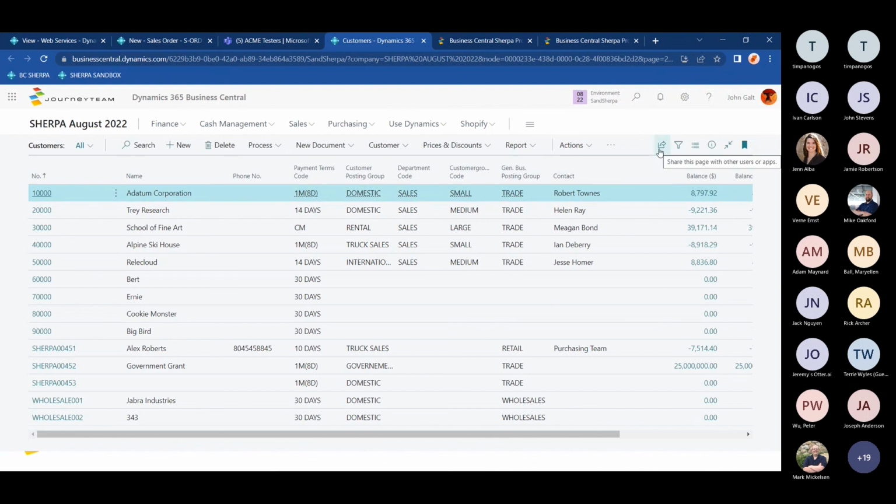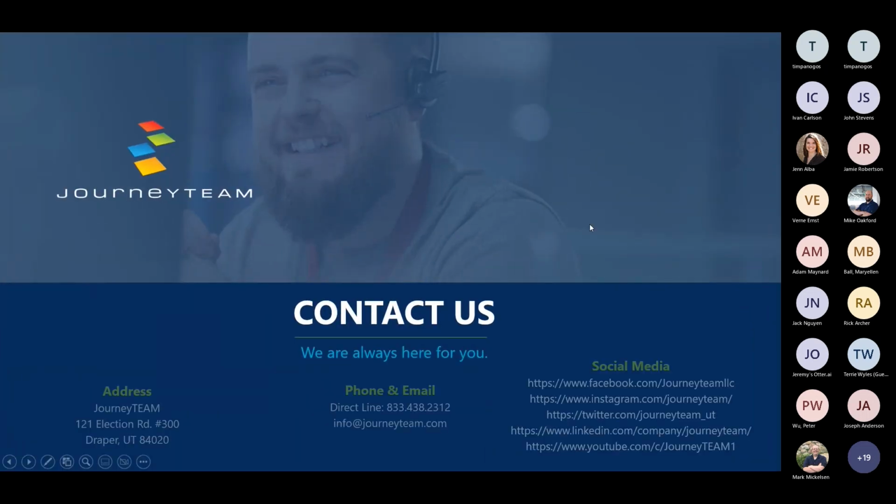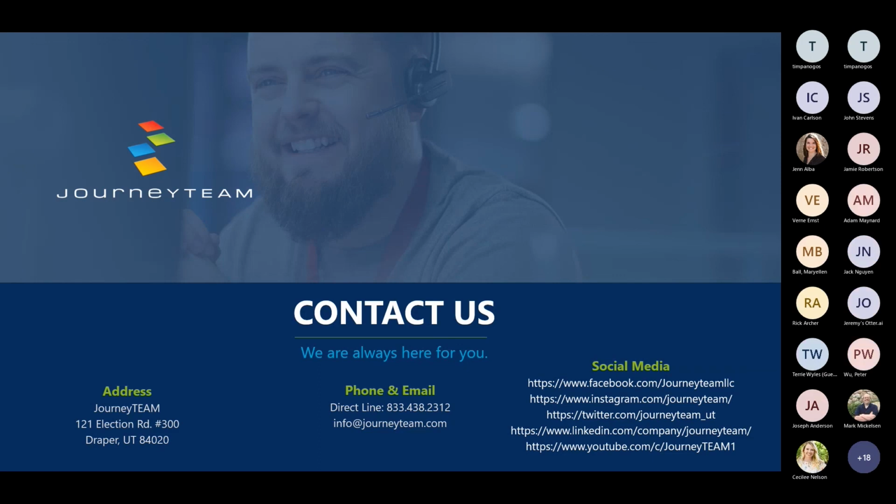So we've basically gone through an introduction to Business Central. We've talked to you about our Sherpa program, and about how we collaborate with Teams and use Teams for our projects. So I'll open it up and ask if any of you have any questions. In a future release of Business Central, you will be able to have Teams interactions right within Business Central, and be able to interact with Business Central right within Teams as well, in both formats. That should be coming in the next calendar year.